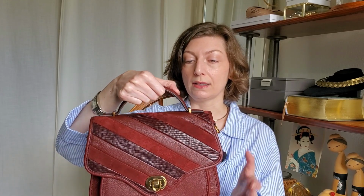But out of the three, I saw this first. And I was just so jazzed because it's exactly what I was looking for, what I wanted. I love it as a top handle, comfortable, but I like that there's the option of having the crossbody, slim enough that she fits nicely against my side.